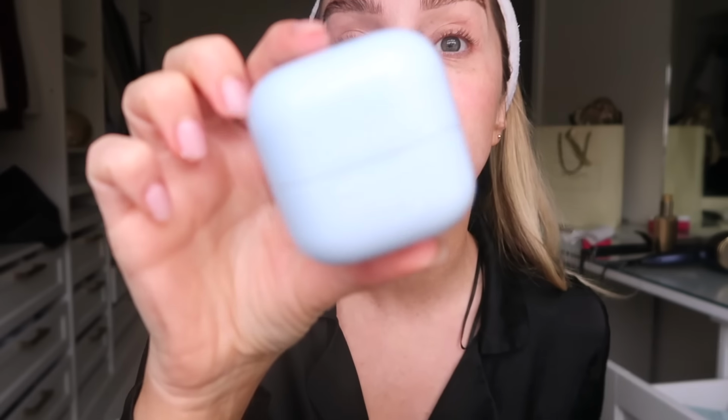I don't know, I've just put more of that on because I really didn't need to. Do you know what? I don't think I'm even going to put SPF on today because I'm genuinely not leaving the house. We just put on the Laneige Water Bank Hyaluronic Blue Cream today, which is a really, really nice moisturiser, and I just use it as a base for makeup.